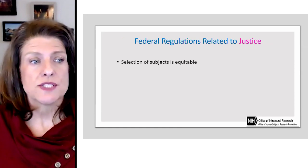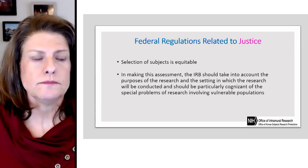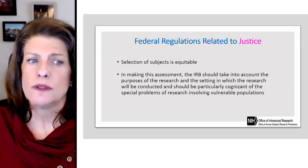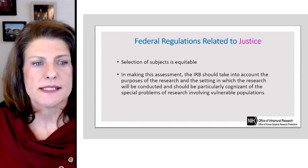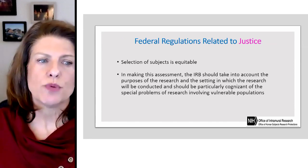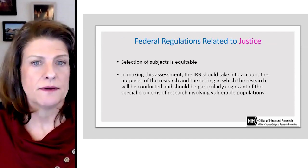Additional federal regulations require that the selection of subjects is equitable. And in making this assessment as to whether the subject selection is equitable, the IRB needs to take into account the purpose of the research and the setting in which the research will be taking place. And they should be particularly aware of the special problems of research that involve the vulnerable populations that we've talked about.